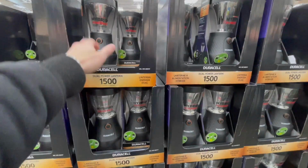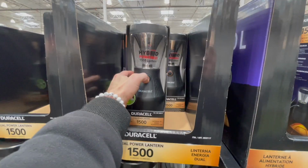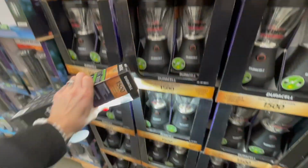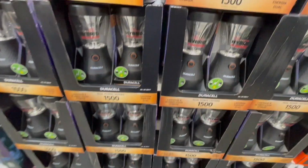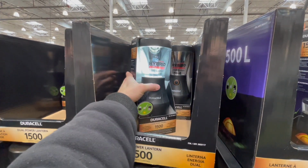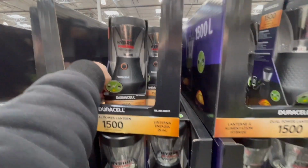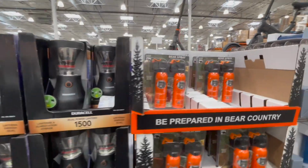Next, we'll go over to these lanterns. So these are solar lanterns and they can also be charged through a USB port. These are rated to last you up to 200 hours on one full charge. So that is pretty crazy that they could last that long. I'd be curious to see if they actually last that long, but it is by Duracell, a pretty trusted brand. So that's a pretty cool product there.